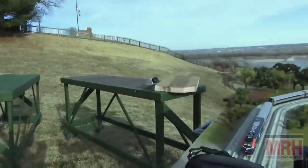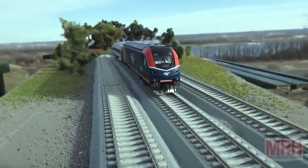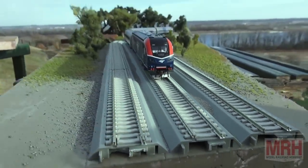So here we are outside doing the final shoot, at least what I thought would be the final shoot for the Bachmann 2022 cover. I'll show you what I've got set up right now. The scene is set up with trees and bushes. Everything's lined out just right. The client asked for there to be ballast placed between the tracks, and I'm experiencing about 30 mile an hour wind gusts out here.